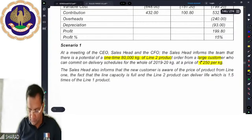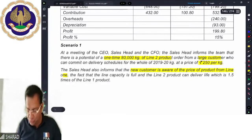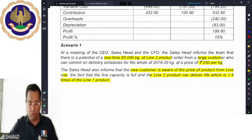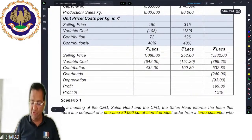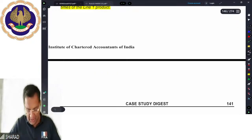New customer is aware of the price of product line 1. The fact that the line capacity is full and line 2 product can deliver life which is 1.5 times of the line 1 product. So दोनों information हमारे उस large customer के पास है which is providing us one time order that new customer is aware of the pricing of product 1. Product 1 की pricing हमारी 180 रुपी, इसके बारे में वो aware है. And the new customer is also aware that as compared to product 1, the product 2 has a longer life of 1.5 times. ठीक है, चलिए आगे.